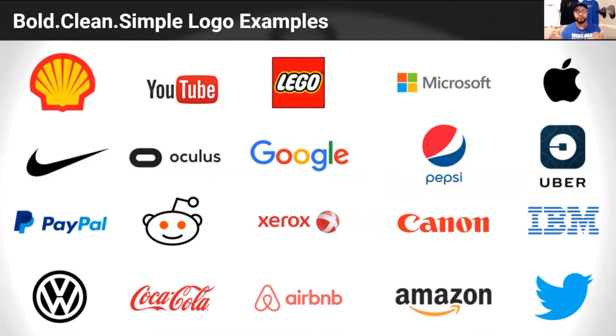To prove that you don't just have to use Impact as the only font that you can use to keep things bold, clean, and simple, I pulled a bunch of logos that I personally think keep things bold, clean, and simple. So these are from major corporations that are trying to just have a logo that is easy to identify, easy to read, and can be seen at any distance. So here are a few examples, but we're going to jump into 3 of them, to be exact, that I personally think exude this bold, clean, and simple mantra very well.